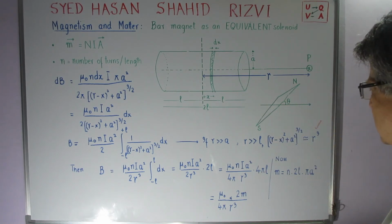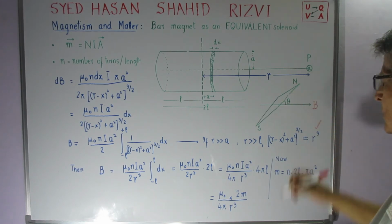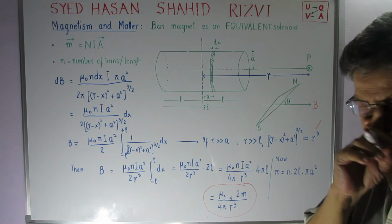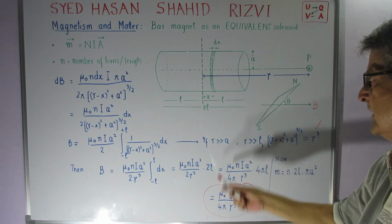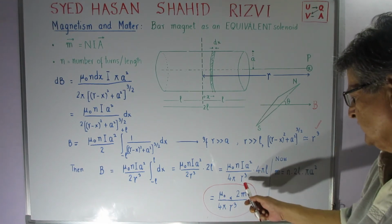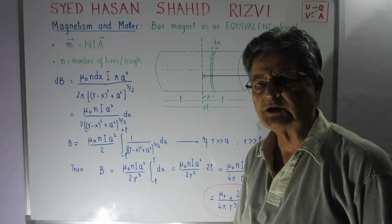Here I have shown just the needle, a compass needle making an angle theta with the magnetic field, any magnetic field under consideration, and this is the uniform magnetic field. What I get is mu naught upon 4 pi, 2m upon r cube, and this is the long side arm, on the axis of it. And if you remember, in the case of an electric dipole, we have 1 upon 4 pi epsilon naught, 2p upon r cube. So there is a similarity with that one also, and this is the result which we obtained for the bar magnet, and we have got the result for the equivalent solenoid. So a bar magnet or a solenoid may act like each other.